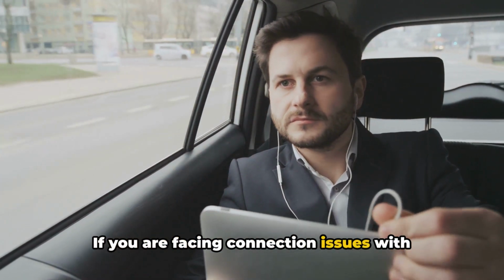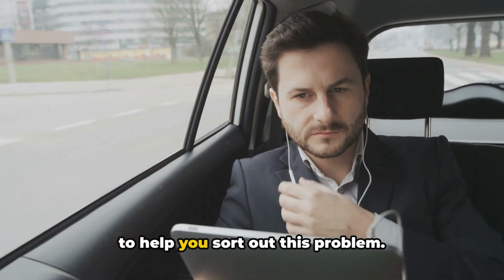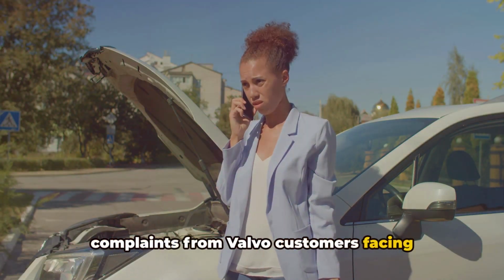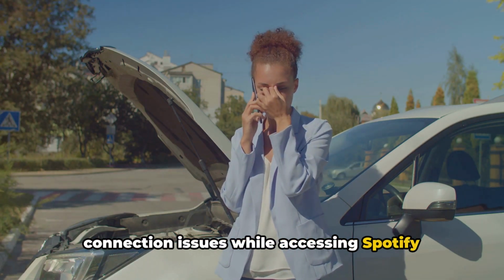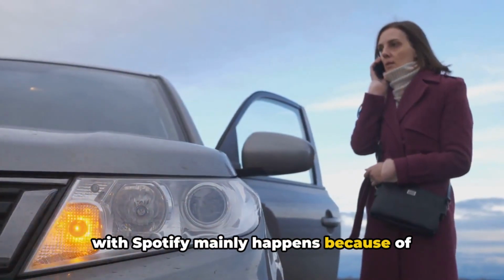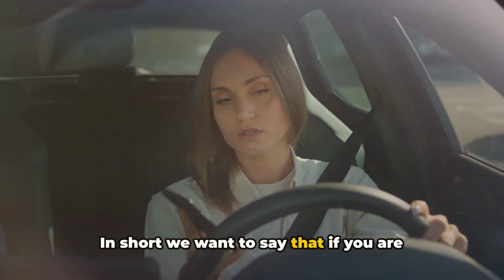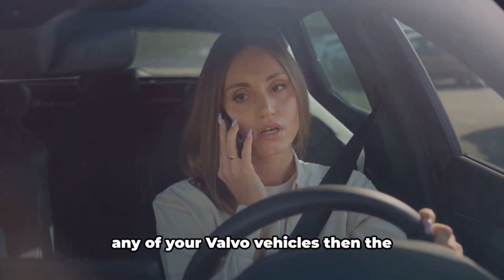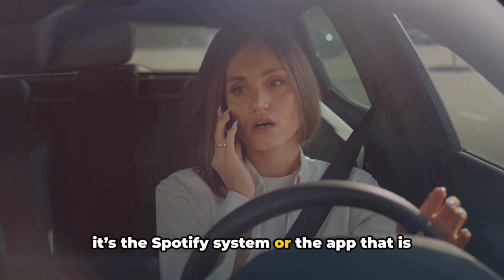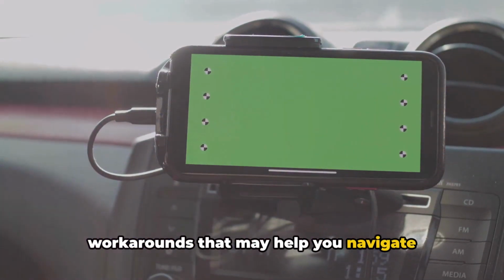If you are facing connection issues with your Spotify app on any of your Volvo vehicles, then in this article we will try to help you sort out this problem. In our research, we have found several complaints from Volvo customers facing connection issues while accessing Spotify on their vehicles. According to us, this connection issue with Spotify mainly happens because of some problem with the Spotify app or the Spotify system. In short, we want to say that if you are having connection issues with Spotify on any of your Volvo vehicles, then the majority of times it's not you, instead it's the Spotify system or the app that is causing the problem.